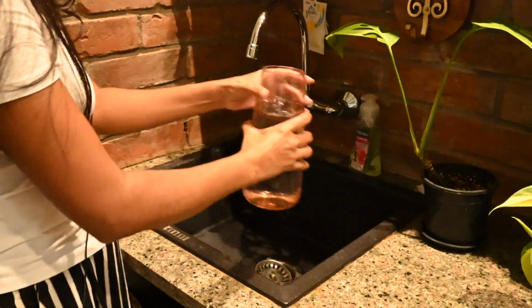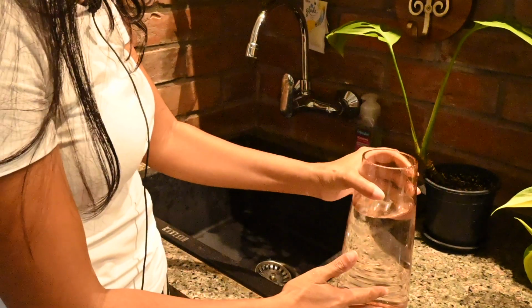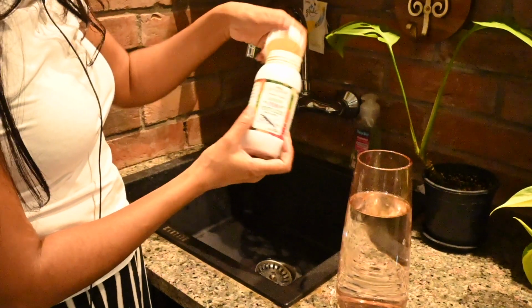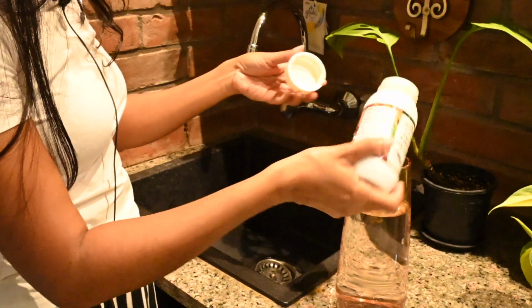Next is fertilizing your plants. So for me, what helps actually is to use a liquid fertilizer, because it's very easy. You can just mix it in water based on the ratio which is given in the labels, and just pour it when you're watering your plants. So it is very convenient for me.